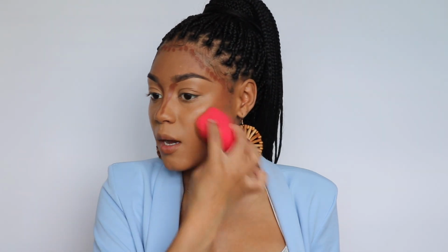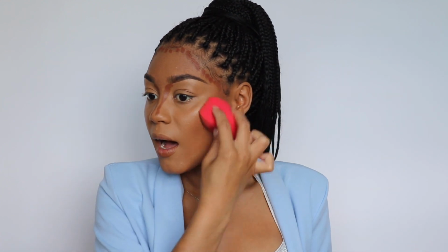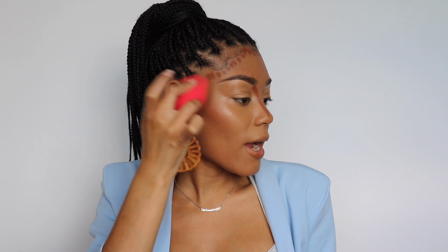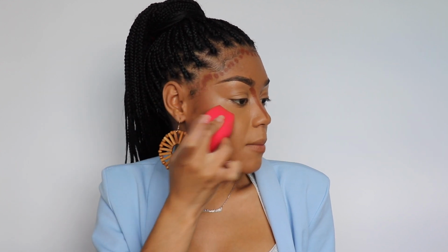Sometimes I feel like when I use a brush, it leaves streaks in my makeup, especially right here, and I really don't like it. So I typically like to use my sponge. That's what I'm doing, and I'm just going to blend all of that in. Again, I'm not really going any further past the outer corner of my eye. I'm just focusing the product right here. And I'm definitely tapping, not swiping, not doing anything other than tapping the product into place.